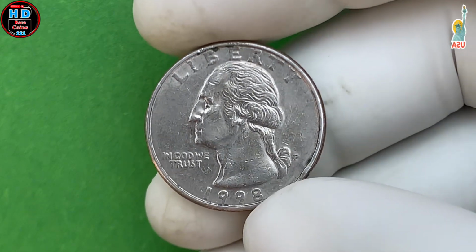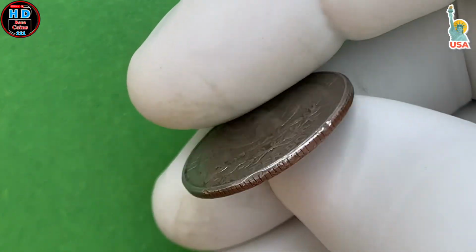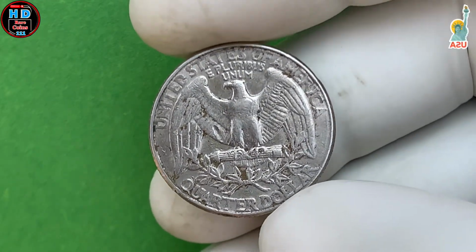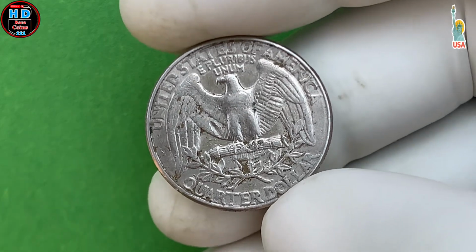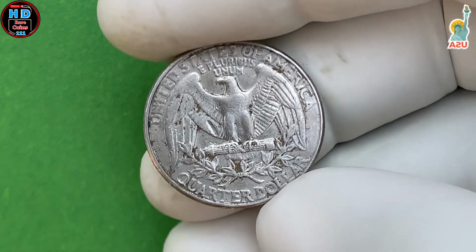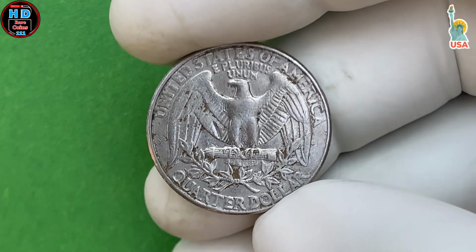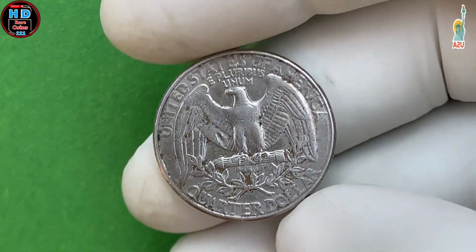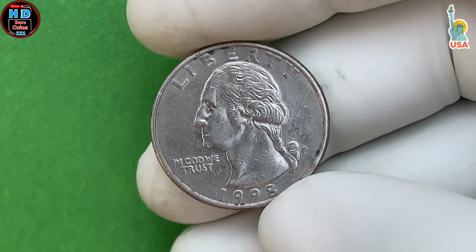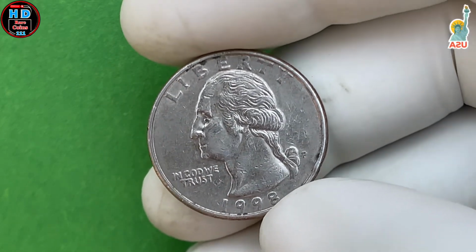Now, you might be wondering, what makes the 1998 Washington Quarter so special? At first glance, the 1998 quarter may seem like just another coin, but there are a few key factors that make it stand out from the crowd in the world of coin collecting. First, let's talk about the minting process. The U.S. Mint produces millions of quarters every year, so how do some of these coins become highly sought after by collectors? The answer lies in a couple of critical factors: rarity and condition.